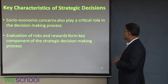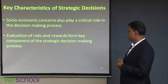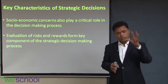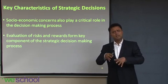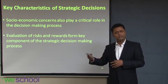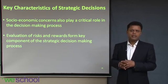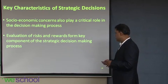Evaluation of risks and rewards form a key component of the strategic decision making process. So how do you evaluate the risk and rewards? You need to clearly compare the probability of the risk, the impact of the risk, the rewards, whether it is an upside reward or a downside reward. So you need to clearly understand, and the mitigation process should also be part of the decision making process.